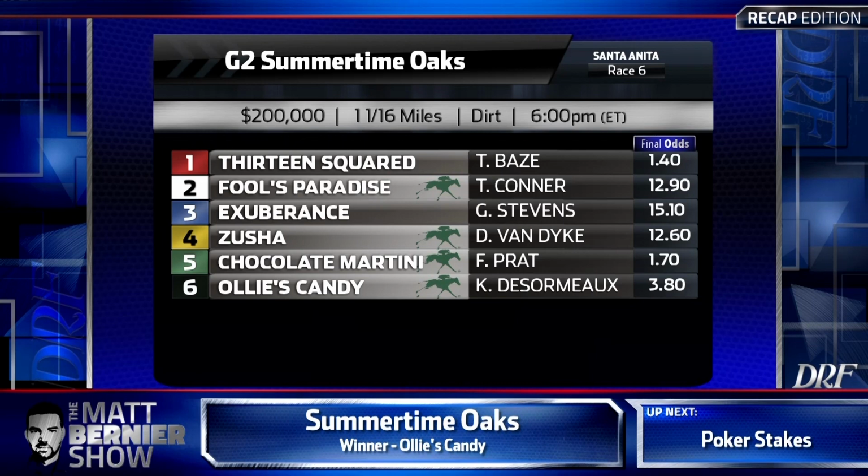You had Chocolate Martini shipping in for Tom Amoss, who, from a class standpoint, was the horse to beat. From a speed figure standpoint, was the horse to beat. But the concern had to be her running style at Santa Anita. In route races at Santa Anita, forwardly placed horses are at a very, very serious advantage over horses coming from off of it. It's very difficult to make up that kind of ground when you're spotting horses tactical advantages over tracks that may not be friendly to you.